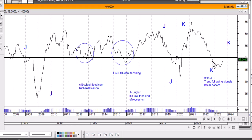Now, unlike GDP, the PMI extended its downtrend much longer. GDP went negative for the first half of last year, and that was the definition of a recession. Then it turned positive, and I correctly forecasted it would. And ever since then, the economy's been growing. But the PMI has refused to be in line with GDP, and that's an extremely strange moment.